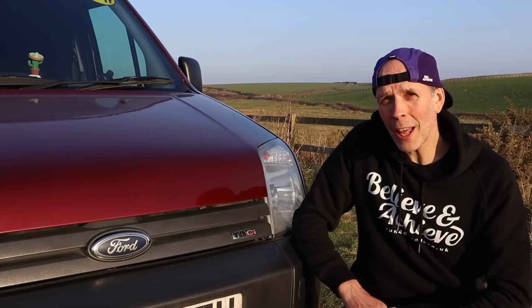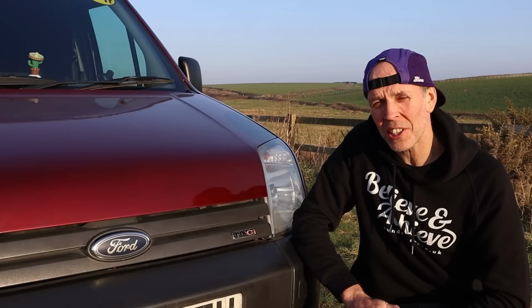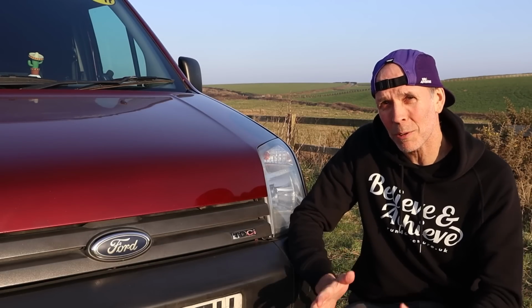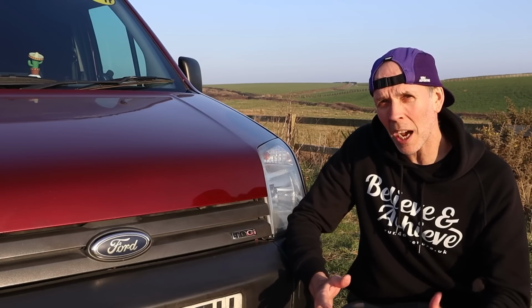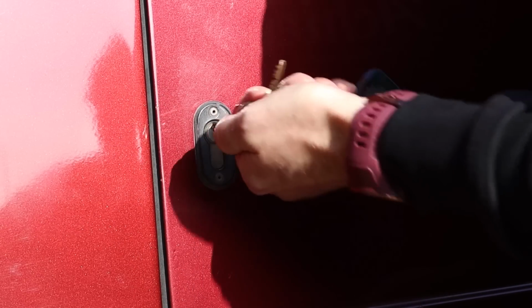So the van is a 2006 Ford Transit Connect long wheelbase high top. We bought it back in 2019 and it had 117,000 miles on the clock. Unfortunately, it was owned by a builder before us, so it's definitely in need of some TLC, but it did come with a full service history. Also, it had a couple of really good features when you're going to convert a van into a camper. So it came with a really good alarm and it had deadlocks on every door.